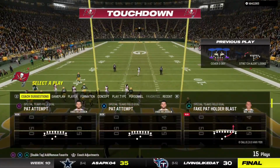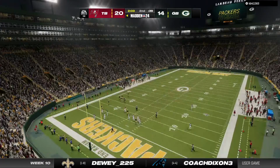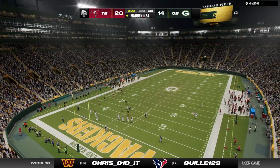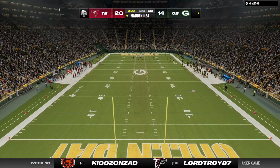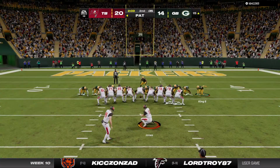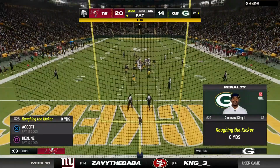zone. Touchdown, Buccaneers. Najee Harris, his 8th rushing touchdown on the year. And the Buccaneers have taken the lead. McLaughlin now to add the PAT. And his kick is good, but flags come in.